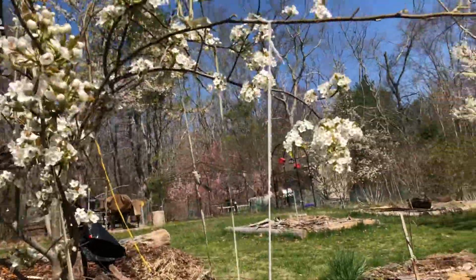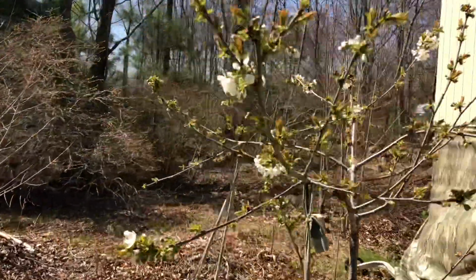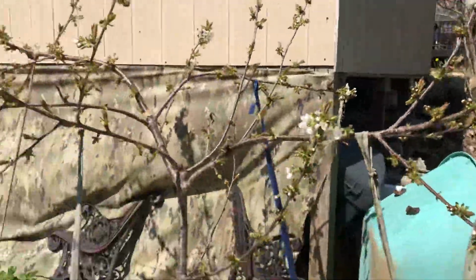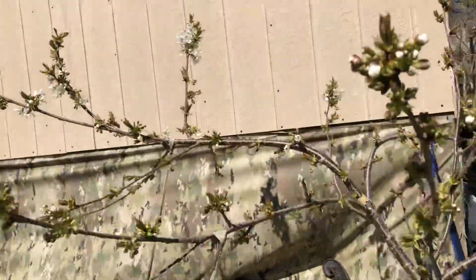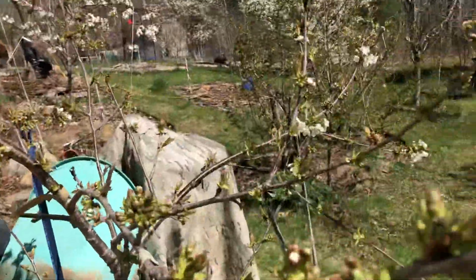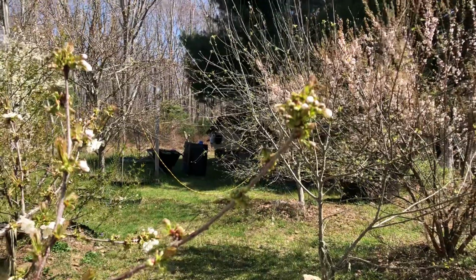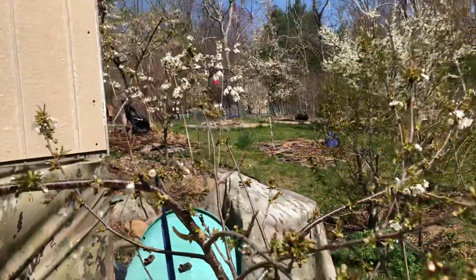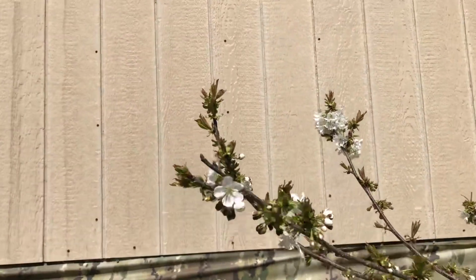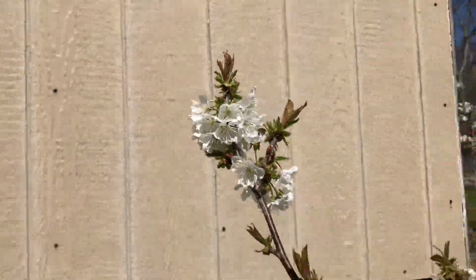So now we're moving along from the Asian pears, and this is my cherries. Now this baby cherry I transplanted here last year, and it's doing very well indeed. And this one is called the Hardy Giant. So this is the big ones you see like in the store, like in Stop and Shop. Look at the blooms. Look at the blooms. Unbelievable.